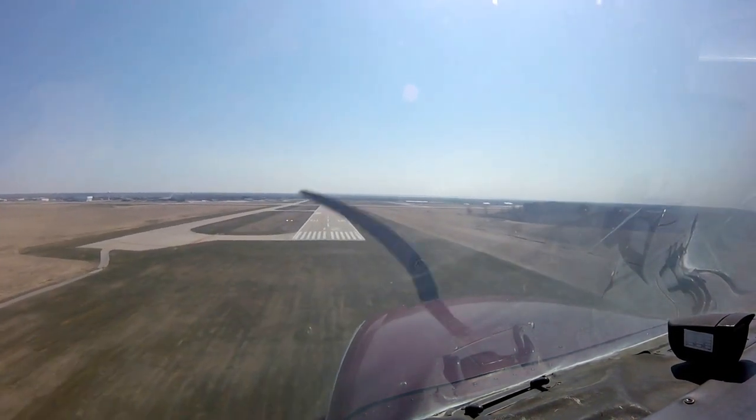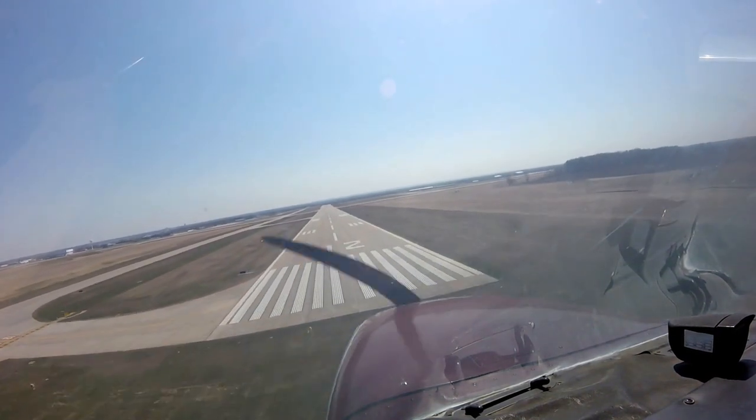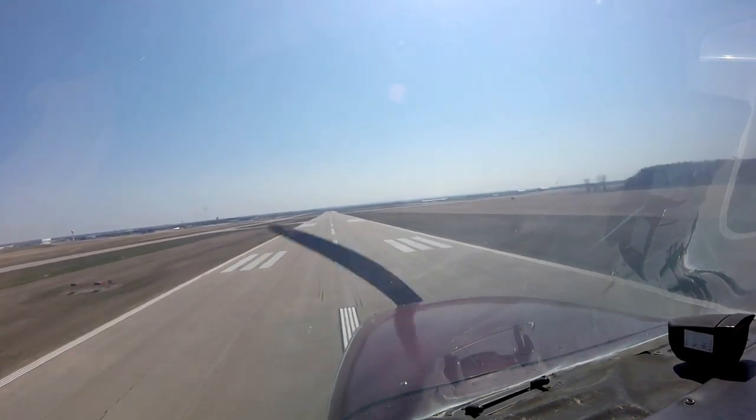That's what we want. Keep it coming down. Take a little bit of throttle out. And keep taking throttle out. Keep it coming down. Right. Throttle to idle.